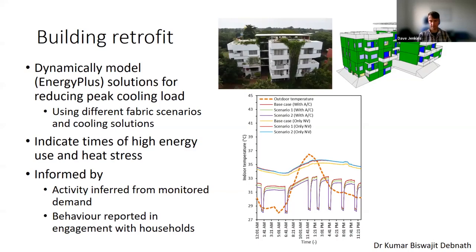Kumar also carried out a study looking at heat stress indicators. So how does that change when you compare a baseline with a sort of future version of that building in a future climate, and so on.